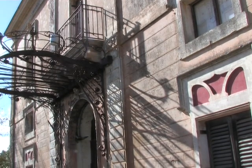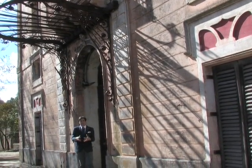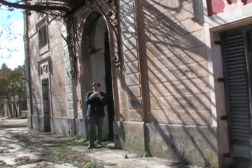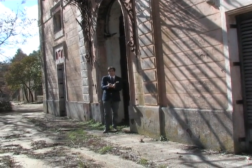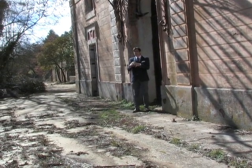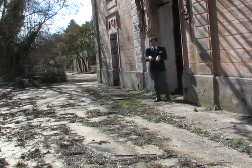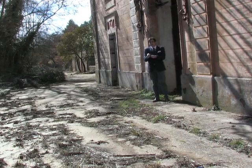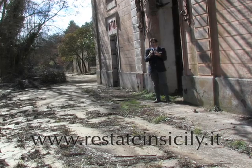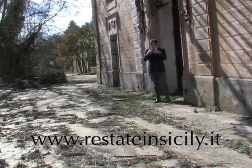And finally, we are at the main block, the villa, which is the proper villa. Look at this roof. Doesn't it remind you so much of Liberty style, Belle Époque style? Maybe you don't know Palermo, which is the capital city of Sicily, but the whole city was renewed by that architect in the period this villa was built, 1906. And you can't imagine how beautiful the inside is, which we will explore just now.